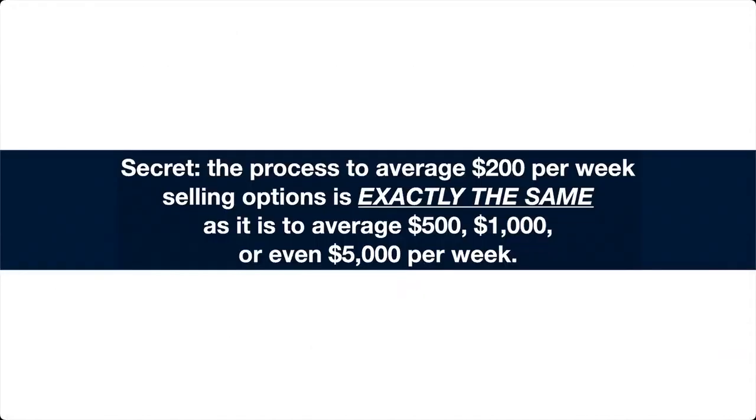You can certainly do more, but the biggest and worst kept secret about selling options is this: the process to average $200 per week, that's that $192 goal I set earlier for you, the process to average $200 a week selling options is exactly the same as it is to average 500, 1,000, 5,000, even $10,000 per week.